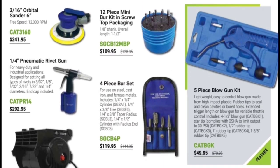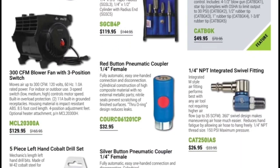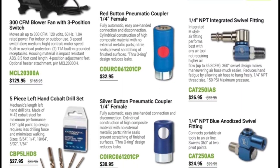Another tech tip of the day. Do not buy those burr bits unless you can get them with a lifetime warranty, because if you're like me, you just burn them up all the time.